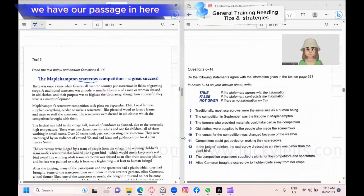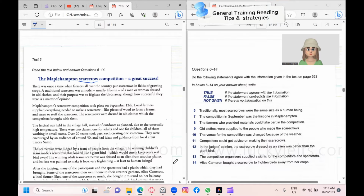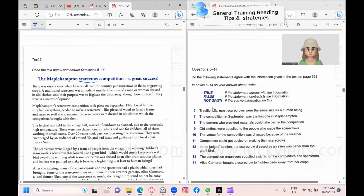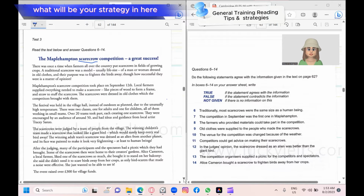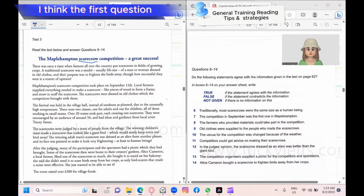We have our passage in here, as you can see on the screen, and we've got the questions on this. What will be your strategy in here? Would you read all the questions first, or read one question first and find the answer first? What do you say? First question. Yeah, go with the first question. Let's do it one by one. Okay, sixth.